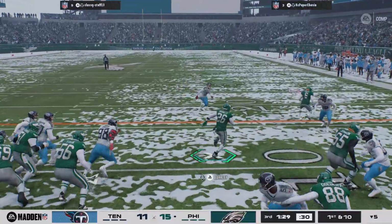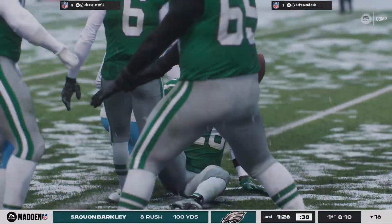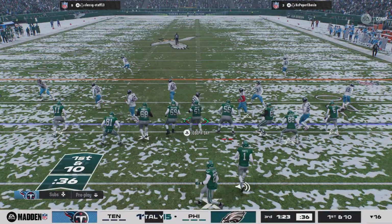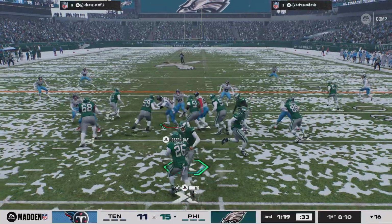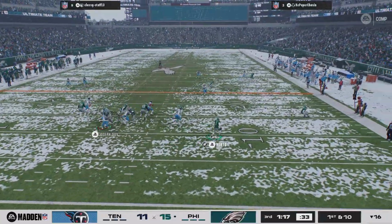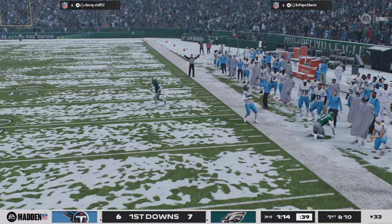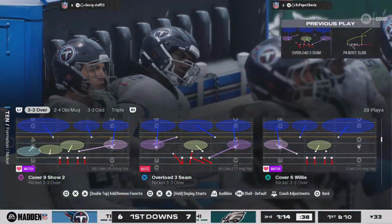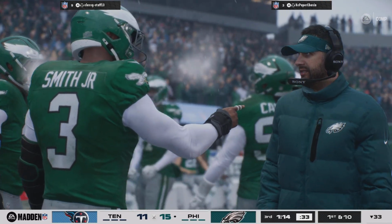He'll start on the ground with Barkley, and he's going to give him some breathing room past the 15-yard line. It's a gain of 11 and an Eagles first down. Play action. Here's Hurts, moving outside the pocket. They go sideline, and he stays in bounds. Got the feet down in time. It's a first down, 17 yards.